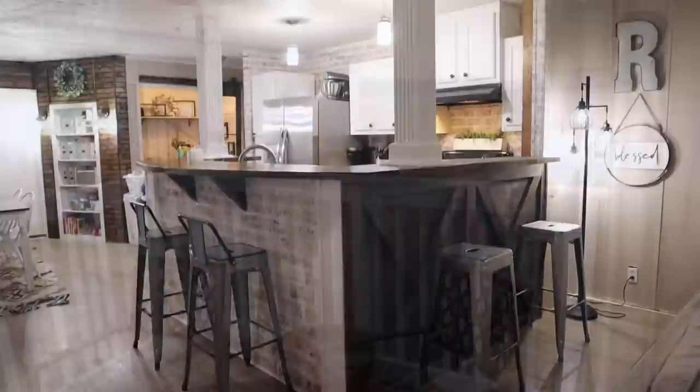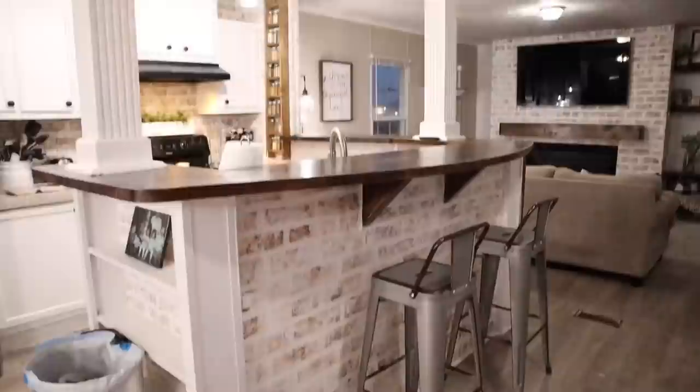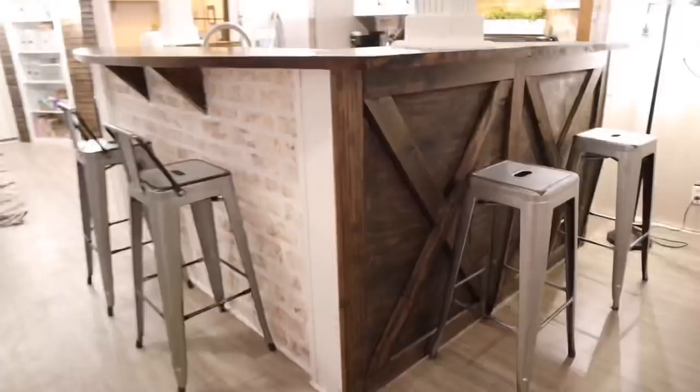Y'all, oh my gosh, it does something. It looks beautiful to me now. I can't even tell you how much I love it. I know a lot of people won't like it because I covered up the end caps, but I will tell you this confidently, this is my most favorite thing I have done to my home thus far, and that is even up against the fireplace wall. I'm talking up against all of it.